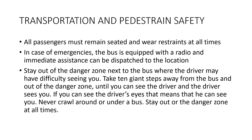All passengers must remain seated and wear restraints at all times. Once the child is in the bus and buckled in, they're not allowed to unbuckle themselves while the bus is moving. And of course, the monitor will be the only one allowed to move around the bus, and that is only when absolutely necessary. In case of emergencies, the bus is equipped with a radio and immediate assistance can be dispatched to the location.